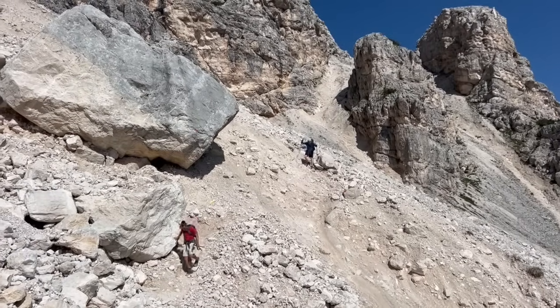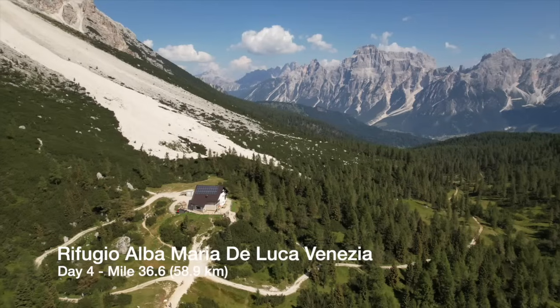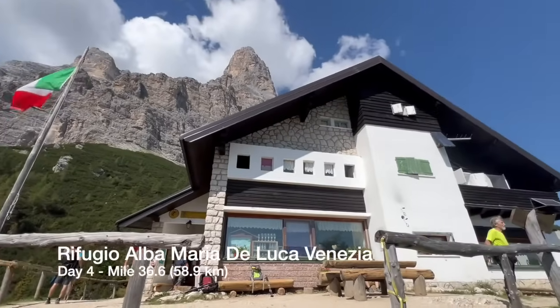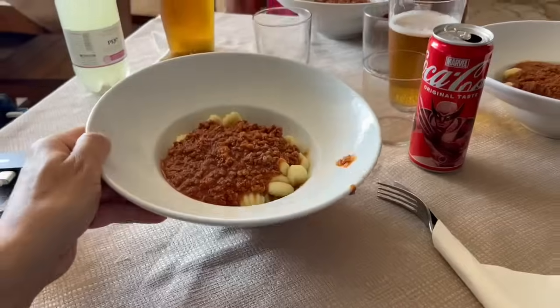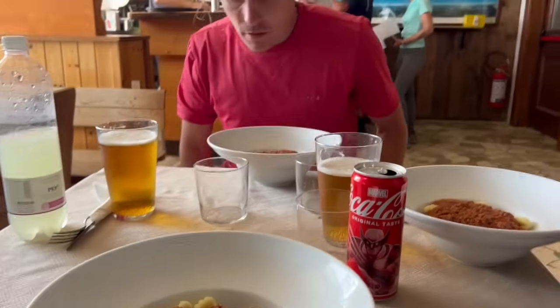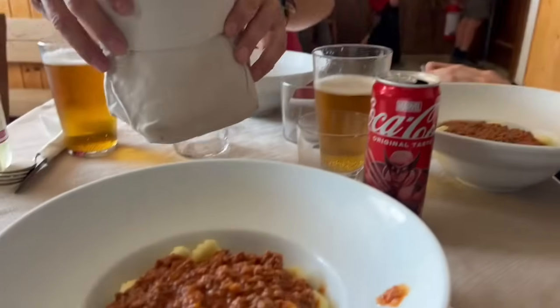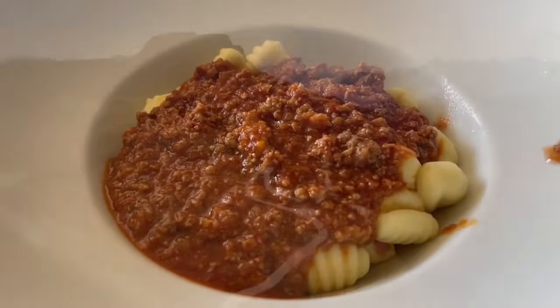After a challenging morning hike, we arrived at Refugio Venezia for a delicious lunch. We all took the recommendation from the waitress and ordered the gnocchi. That's good. What are these things?